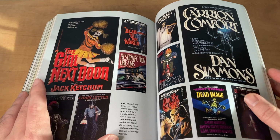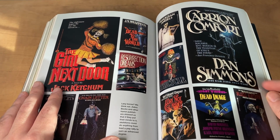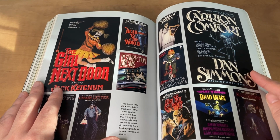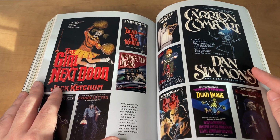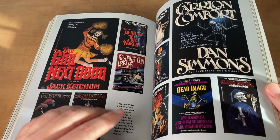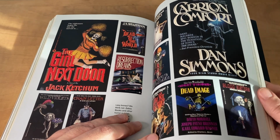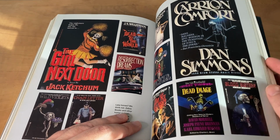And Care and Comfort by Dan Simmons. Dan Simmons is one of my favorite writers ever. I've read most of his work, and Care and Comfort is his second book. He started off as a horror writer. His first book is Song of Kali, a very good one too. Care and Comfort is excellent.